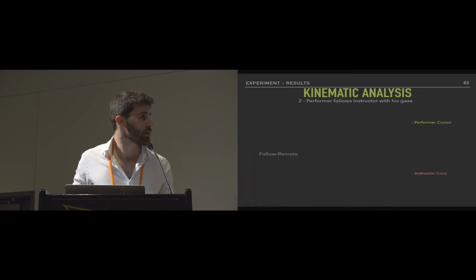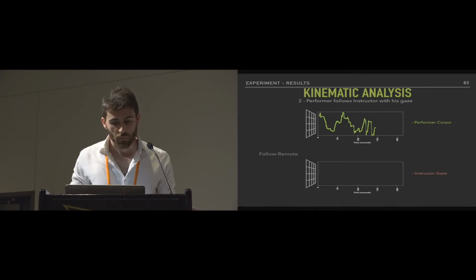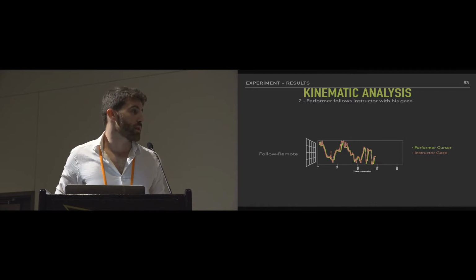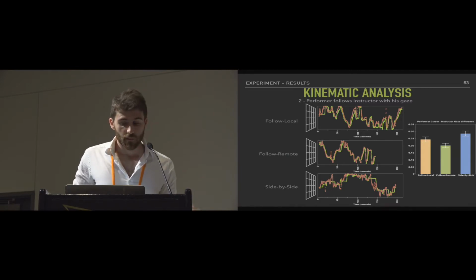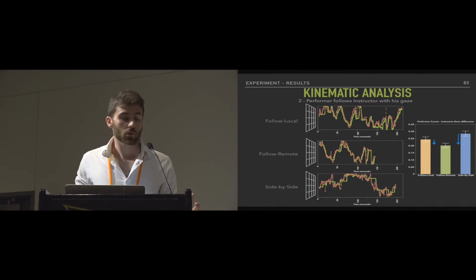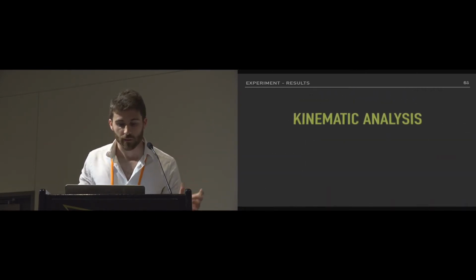So in this same session, you see here the 2 wall-size displays from the top. We plot towards the right movement in time, and you see the trace of the performer cursor and of the gaze of the instructor. If we overlap those, they follow each other very closely, much better than in follow local or side-by-side. And again, the statistical analysis of this difference yields significant results. But notice how the difference with side-by-side is much larger. This is because users have to look to the left to see their remote partners, so 90 degrees.